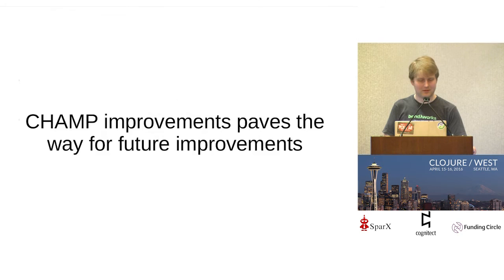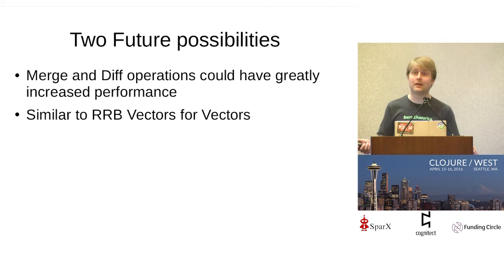There we go. And I think that the CHAMP improvements pave the way for a lot of future improvements that can be made for hash maps. Two of the big improvements that I can think of off the top of my head are merging and diffing. They currently use Clojure abstractions, and I think we can get at least double the performance out of this by just using the CHAMP abstractions, and this will be similar in ideas to how RRB vectors work for vectors.